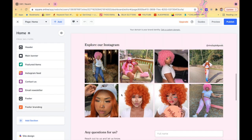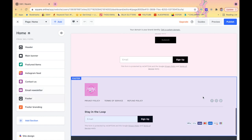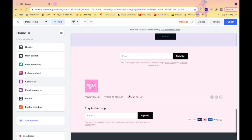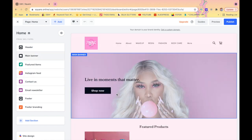You can put your Instagram feed on there. You also have a contact form. And then this is for the newsletter when you want to send people emails. Again, you want to collect emails to generate leads and sales. And then you have on the bottom the privacy policy, terms of service, and the refund policy. You can get the privacy policy and terms of service off of the internet. Just make sure you read it and customize it to your company and your company's guidelines.